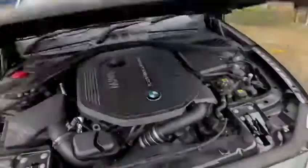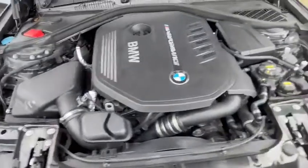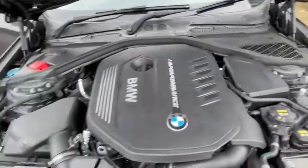Having some trouble opening the... So it's the B58 engine, very tunable.